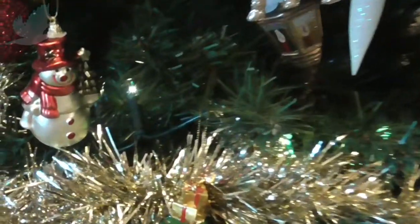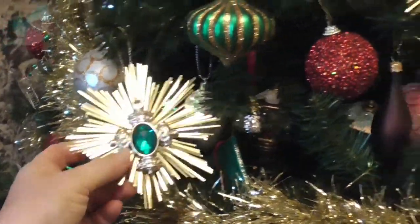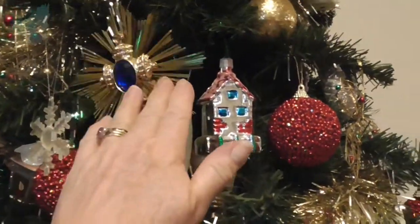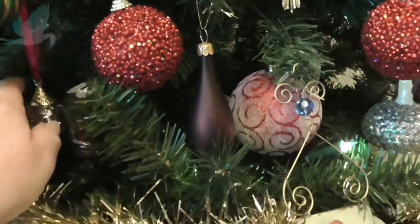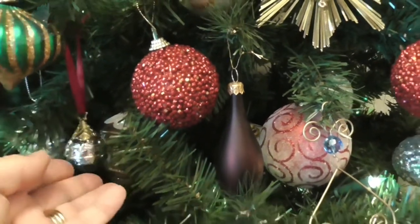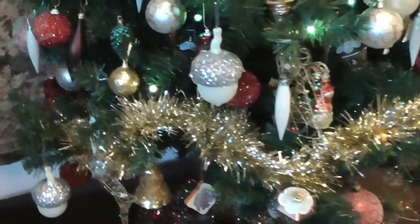There's another snowman. He needs to go higher up, I think. And these decorations I had as a child as well. That one, and then there's a blue one. And they aged very well. So they must have been very well made. But here's a bell. And the big Santa I have normally holds him, but I made a tassel last year, so Santa's holding the tassel.